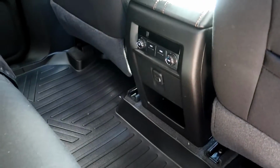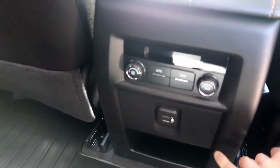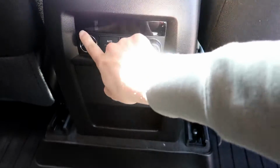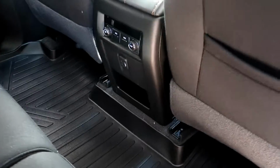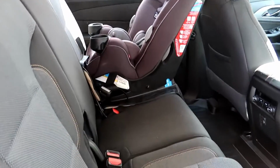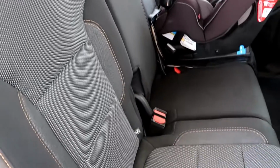Okay, something else I really loved about the Traverse is that it has this nice console in the back here. There are 2 USB ports in the middle row, and then there's also a climate control back here, which is really nice because in the back seat, oftentimes it gets nice and toasty. Here's a better view of the middle row. Like I said, this is a very spacious car. You are not going to have issues fitting 8 butts in here.